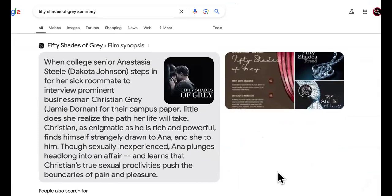Imagine this being 50 Shades of Grey mixed with Roots. 50 Shades of Grey with the Black Panther Party. 50 Shades of Grey meets 12 Years a Slave, right? So you're like, okay, I got two winning concepts that won abnormally. You blend those two together, you know it's going to kill it, right?